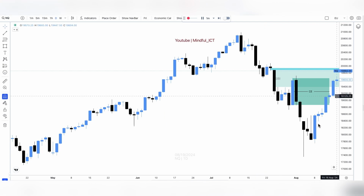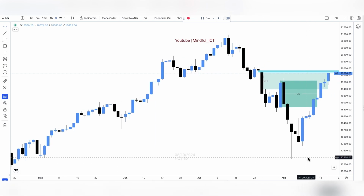In this recent run-up, several key areas were worth keeping an eye on. First, the consequent encroachment of this order block. Once price pierced through this level, the next target would be the swing high. This is a significant level of liquidity. There was still a bit of inefficiency left in the sell-side imbalance and buy-side inefficiency. And today, that entire gap was filled.